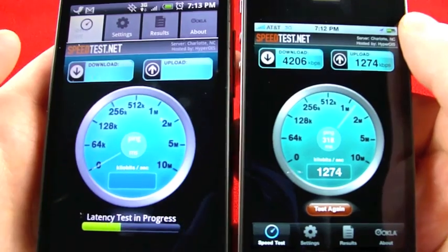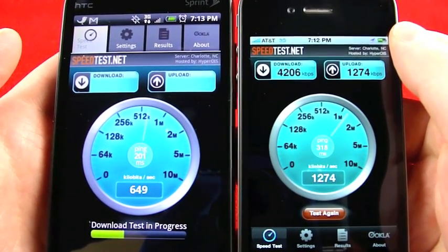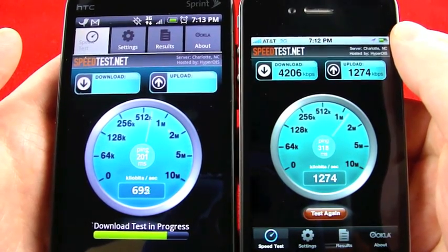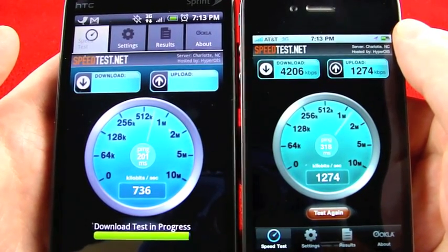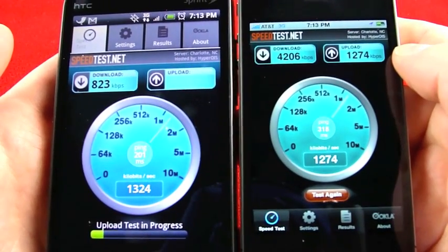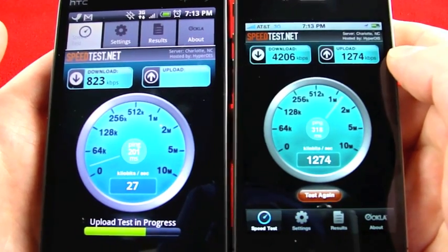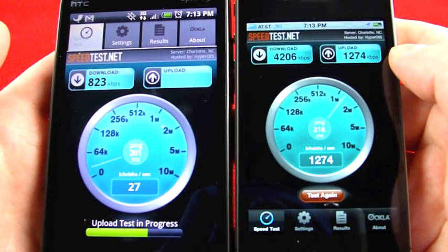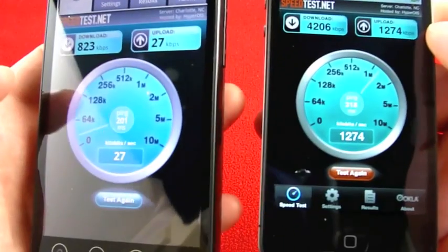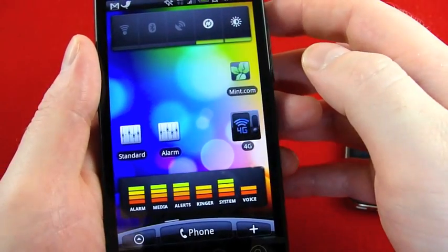I'll run the EVO again. Yeah, that's even worse than it was before. Well, I think it's safe to say iPhone gets this one. Next step, the EVO 4G on 4G.